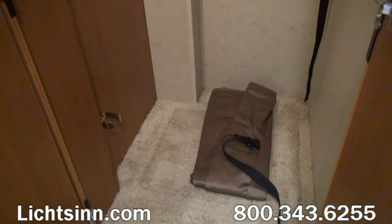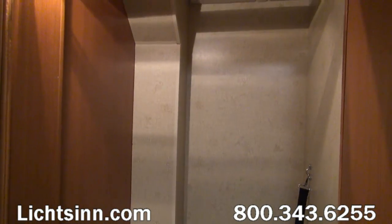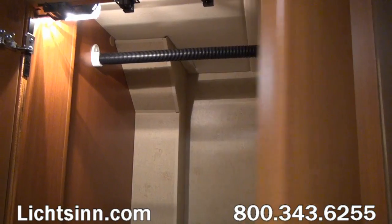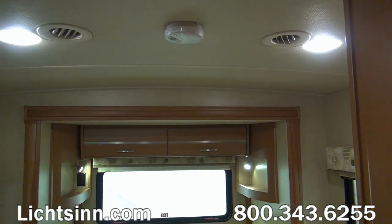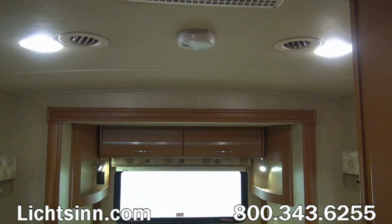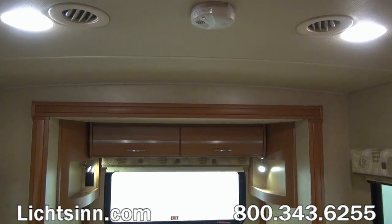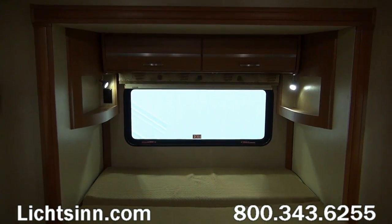And then inside this expansive wardrobe closet, you'll find drawer space underneath, storage space for the pedestal table and pedestal itself, and a tremendous amount of storage for hanging clothes, along with door-activated lighting. Speaking of lighting, all of the lighting inside the 2013 now includes LED ceiling lights. These reduce energy consumption and extend battery life when dry camping or hotel camping.